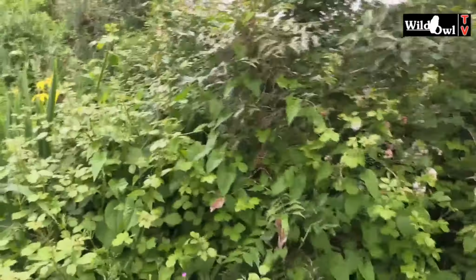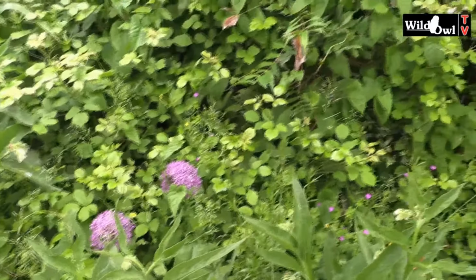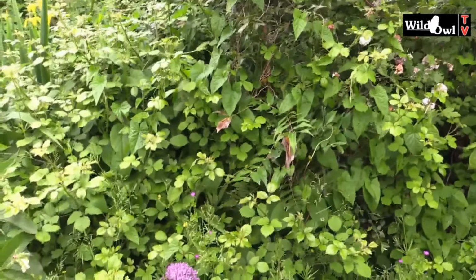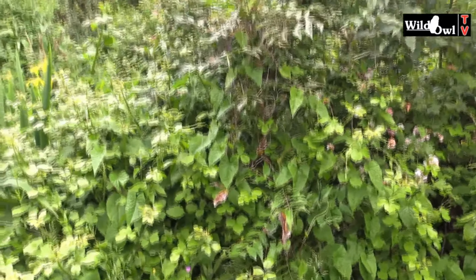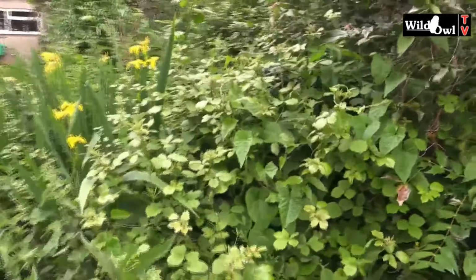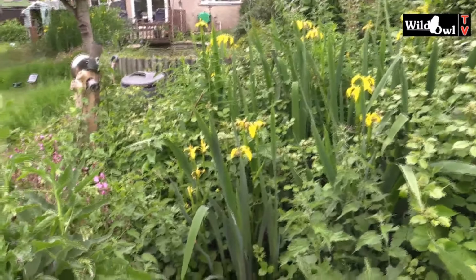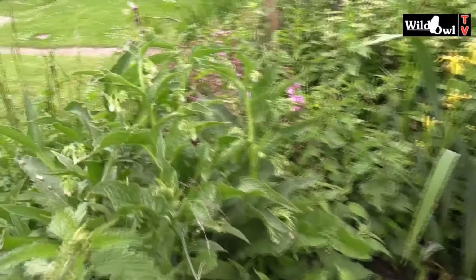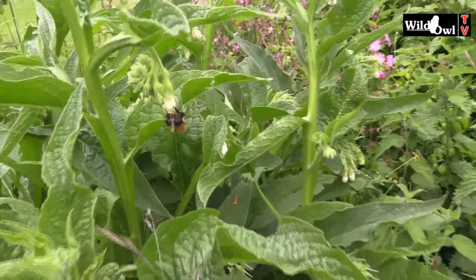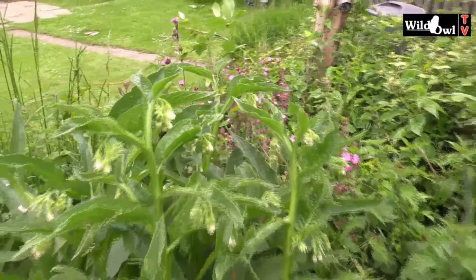Now in this wild area we've got all sorts. We've got more comfrey, we've got alliums that I popped in there at the end of last year. We've got lots of lots of bramble, and obviously the iris, which give away the fact that there's actually a pond in there. There's a tree bumblebee here on the comfrey. This is a fantastic plant.